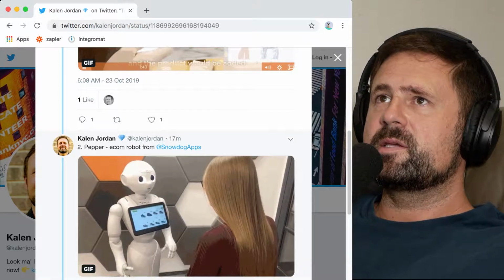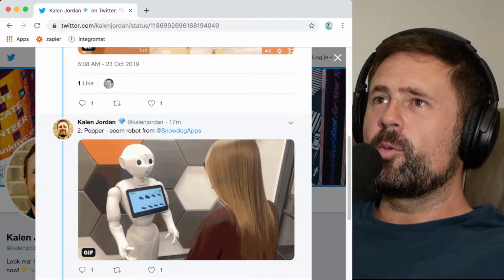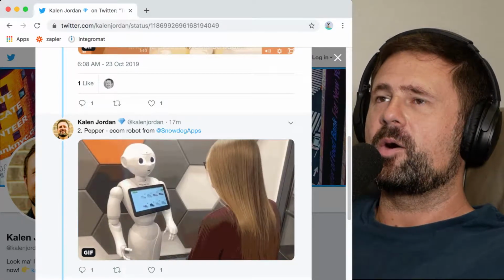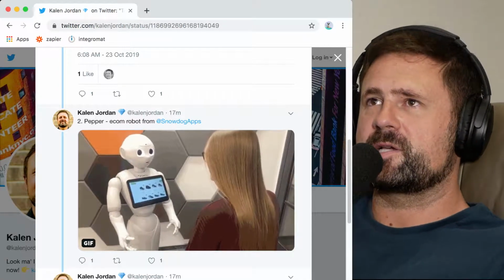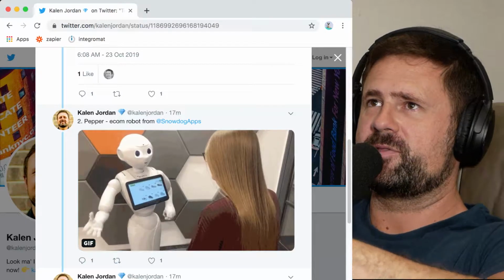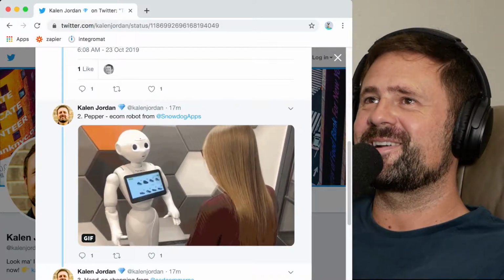So then this next one, Pepper, is a literal robot. Now I don't know exactly how, from Snowdog, they did this. Again, I'm coming to this not with complete context. I don't know if they built the robot, or bought it off the shelf and tied into some APIs, but this is pretty freaking awesome.